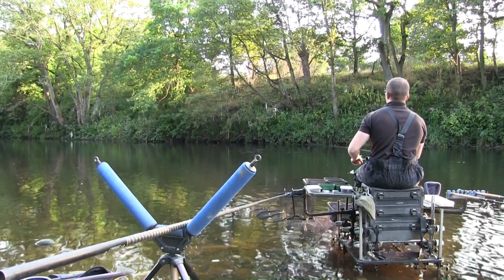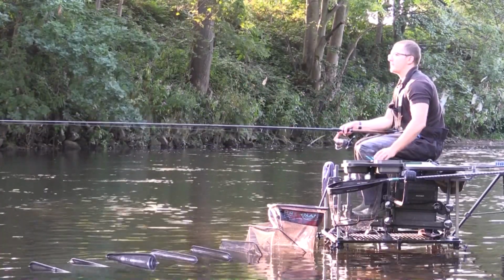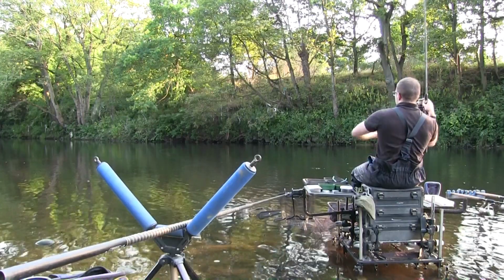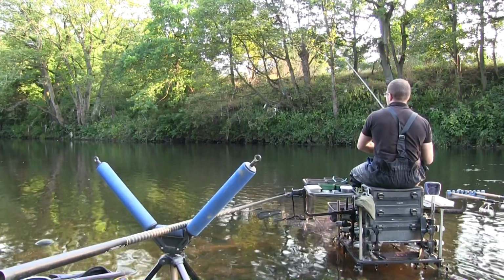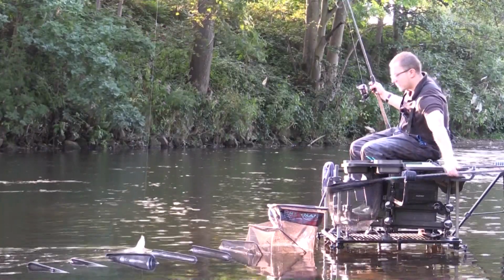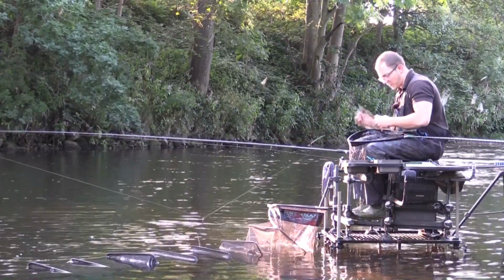Every so often it's worth running it through to the back end of the peg, because occasionally you can get a bigger fish like a chub down there, but it doesn't seem like that's going to happen today. So you're getting a lot more indications on the double maggot. And there we go, we've got a fish on. Just net this one. Another quality roach hooked right in the top lip.